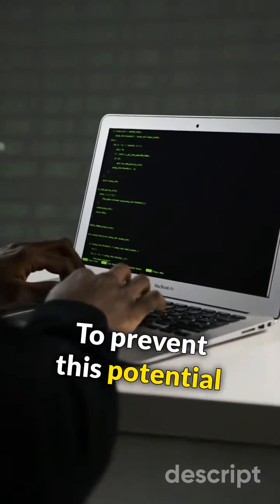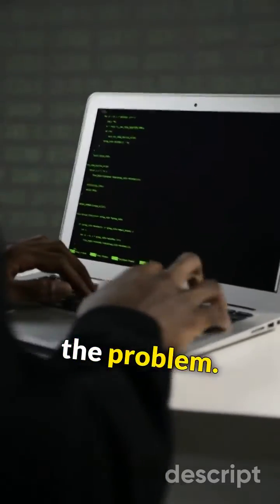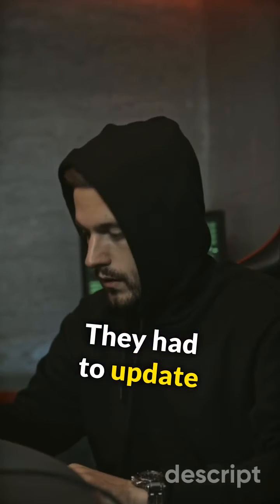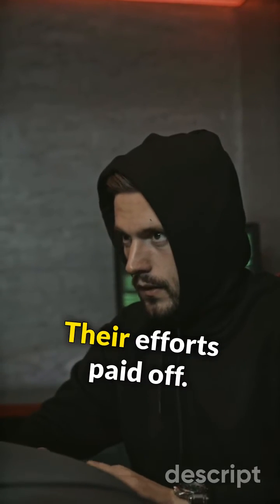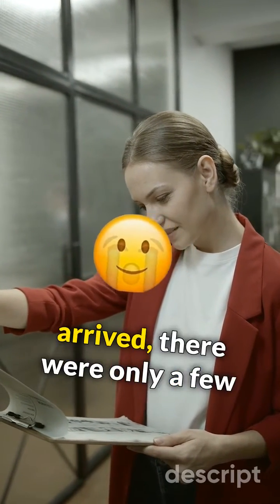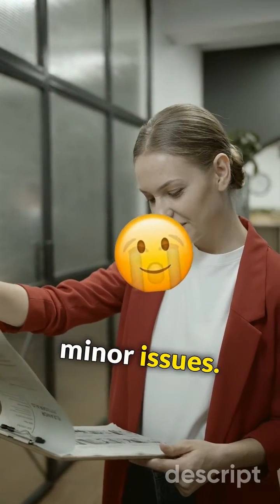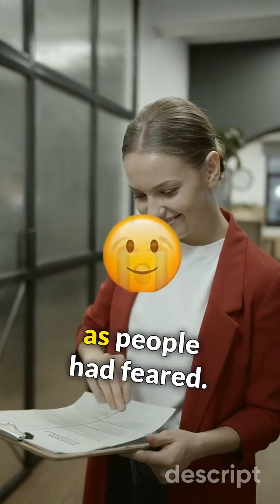To prevent this potential disaster, experts had to go through countless lines of computer code and fix the problem. They had to update software and make sure everything would work properly when the year changed. Their efforts paid off. When the year 2000 finally arrived, there were only a few minor issues. The Y2K bug turned out to be not as catastrophic as people had feared.